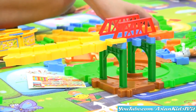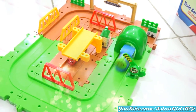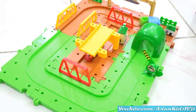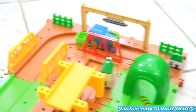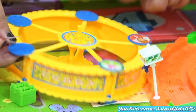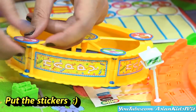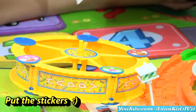Let's turn it on. Whoa! Round and round. Choo choo! Choo choo! Number three. Oh, very good, Garrett. That's number four for the Ferris wheel. Stickers.